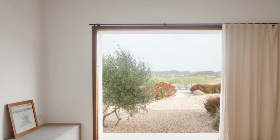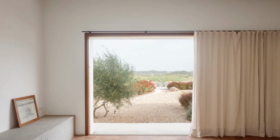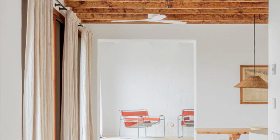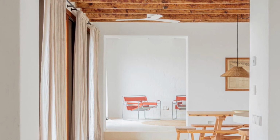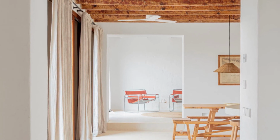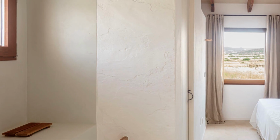The use of wooden accents and earthy hues connects the space to nature, while smooth stucco finishes on some surfaces and floor tiles add a traditional yet contemporary touch. This balance between modern minimalism and Mediterranean warmth makes Casa T both elegant and inviting.